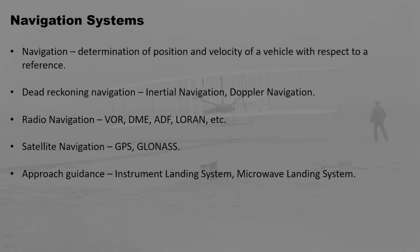Next, the navigation system. Accurate navigation information, that is the aircraft position, ground speed, and track angle, or the direction of motion of the aircraft relative to true north, is clearly essential for the aircraft missions. Whether civil or military, navigation systems can be divided into dead reckoning systems and position fixing systems. So both types are required in the aircraft.